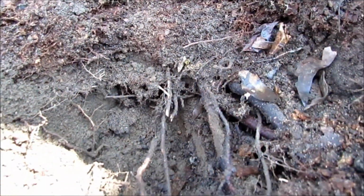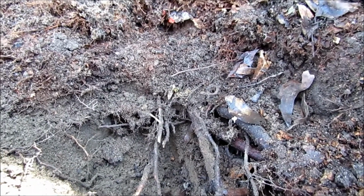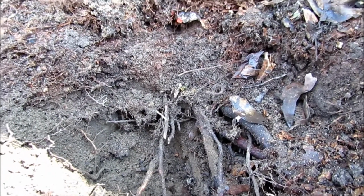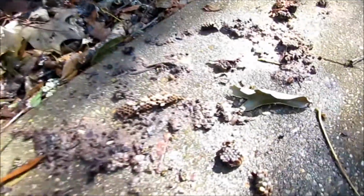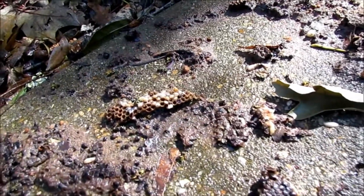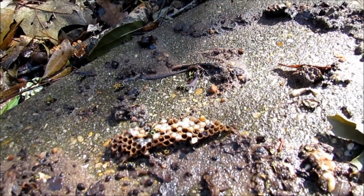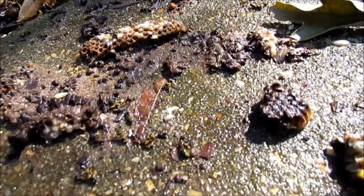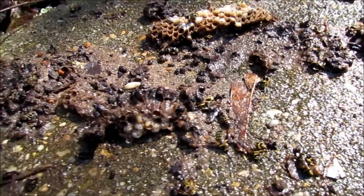Really not much to see. It's kind of hard to see in there because the nest is pretty much up under all this root matter. But I was able to dig some of it out, and this is what we got. They had the beginnings of a pretty good paper nest, and what you're seeing there is the larvae of some of the eggs that hadn't hatched yet, and those are the dead yellow jackets.